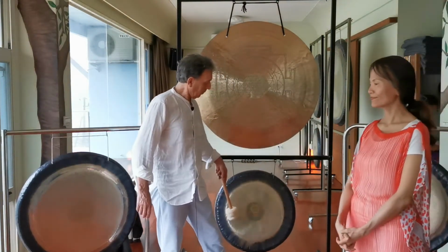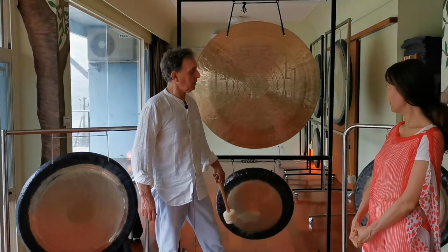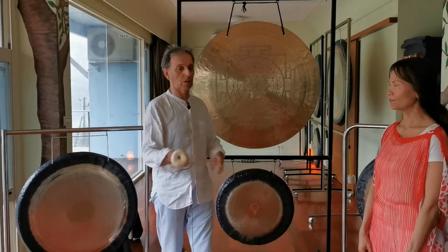So what do we associate Venus and Jupiter with? Jupiter, abundance; Venus, and so on. And so they have a correspondence to the astrological symbols.